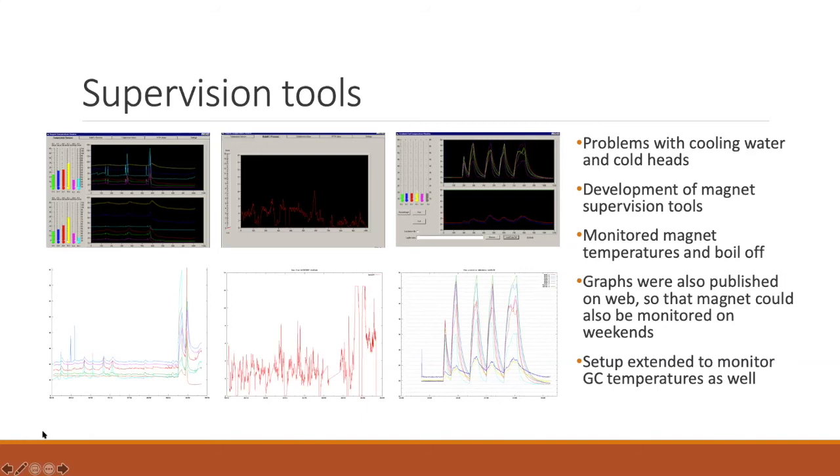So we figured we need to develop some tools, and we developed our own magnet supervision, which monitored the gradient temperature and the boil-off of the magnet. And the data was published on the web so that we could also access it on the weekends, during the night, whenever we felt like it.